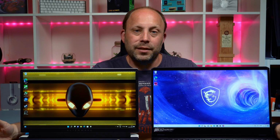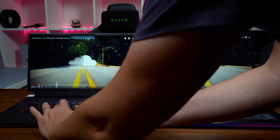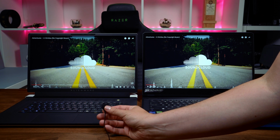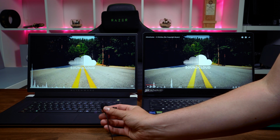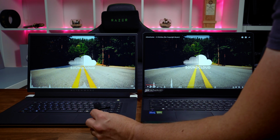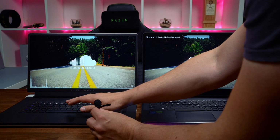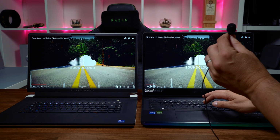Here is what both these speakers sound like. Okay, speaker test at 80% volume. We're going to start with the Alienware X17. Now GE76.